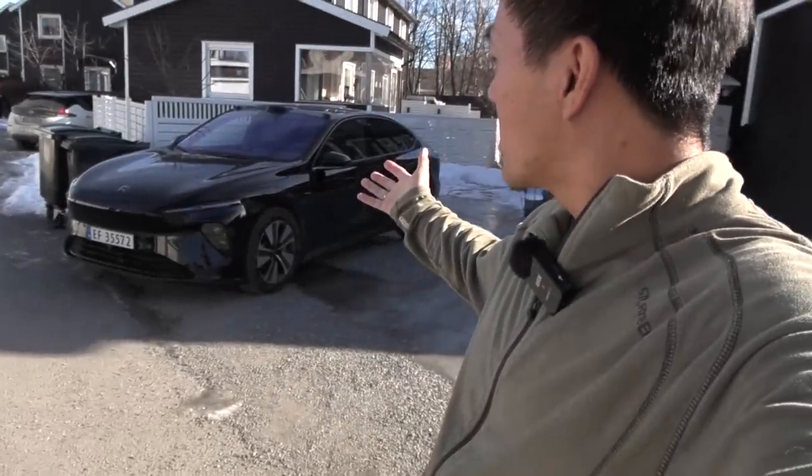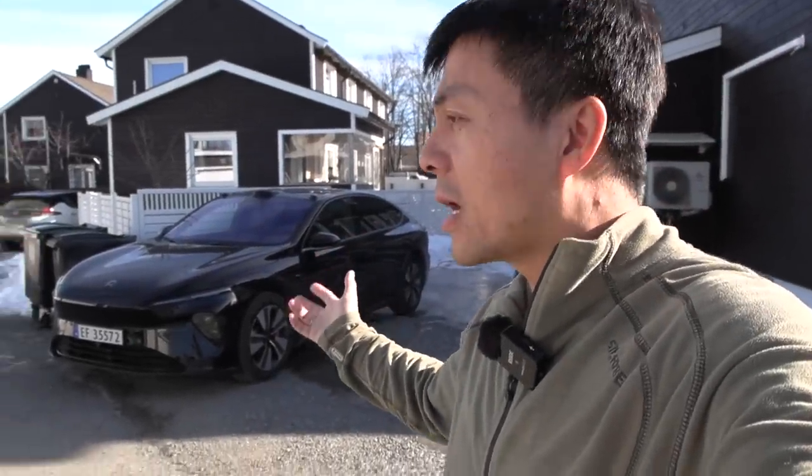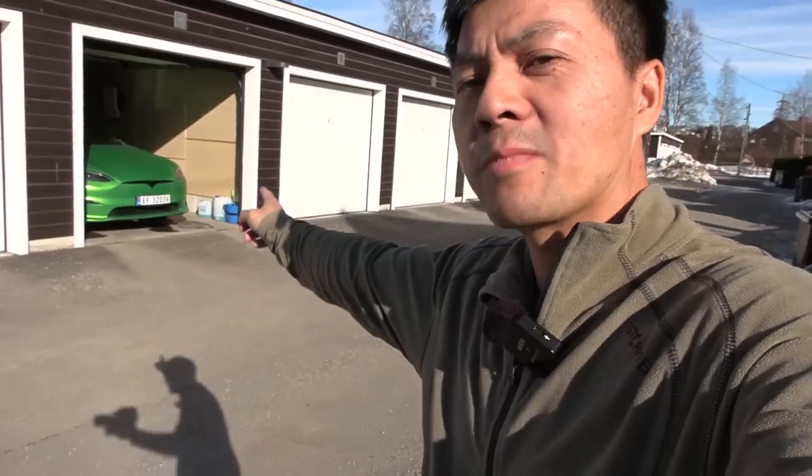Oh, we are finally back in Oslo. It's Sunday morning, so it's fairly quiet here at Alnabru. Not too much traffic. But okay, so there you guys have it, the Nio ET7. And then we have a Tesla Model S Plaid from Marcus Biel in the garage still. So yes, actually, let me get inside the car and I will explain now what's going on.